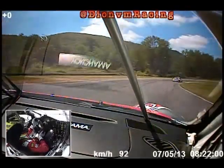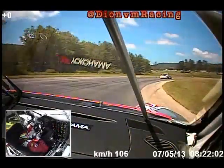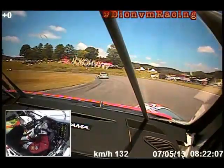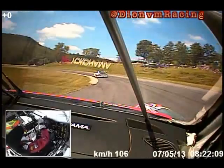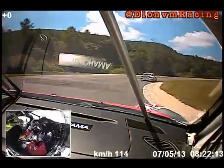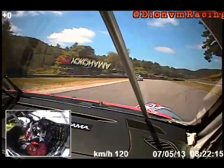Let it drift out mid-corner. The front end really gets light here. Try to hit it hard and get on the throttle. That was a good exit there. Now, into the only left-hand turn here. You really want to use that curb, this extra grip on that curb, just like that. Now, into turn 4. Get a good exit. Just kiss the curb on the exit here.